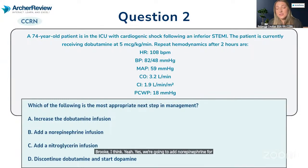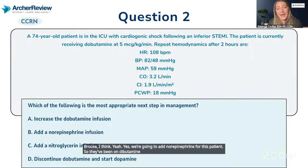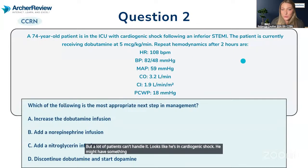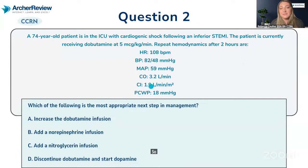So they've been on dobutamine now for 2 hours, and we've got a MAP of 59. We know that dobutamine can cause some vasodilation to help reduce the afterload of the heart, which is great. But a lot of patients can't handle it. Looks like he's in cardiogenic shock. He might have something else going on too. So we're going to add norepinephrine, get this patient some squeeze.